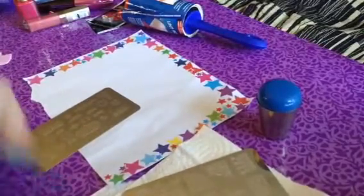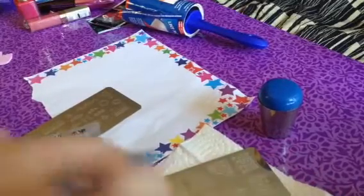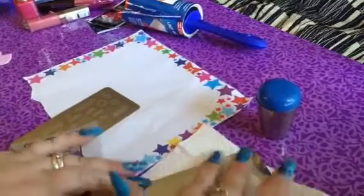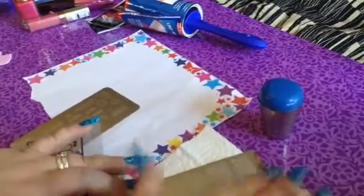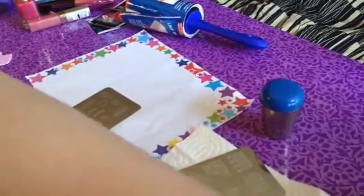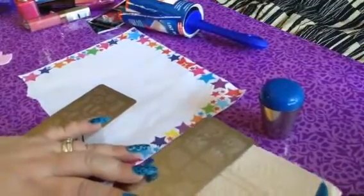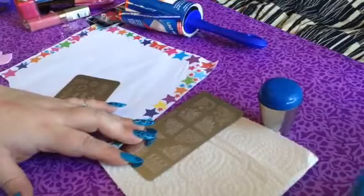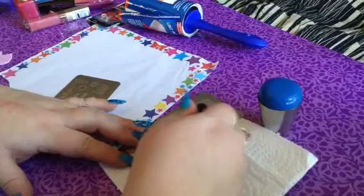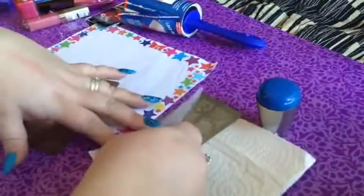All right, let's try this beautiful piece right here. Before I do, I'm just going to give this a wipe down. Okay. Give it a wipe. All right, let's see. I'm going to go like this. Where's my scraper?